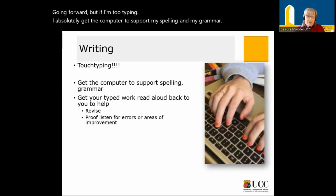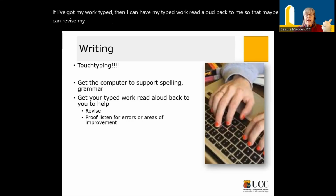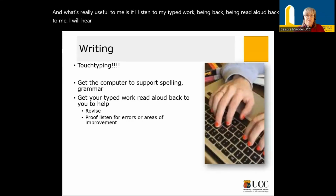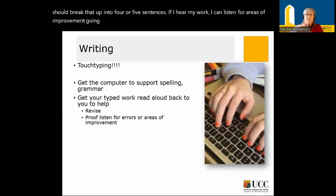If I've got my work typed, then I can have my typed work read aloud back to me so that maybe I can revise my work. And what's really useful to me is if I listen to my typed work being read aloud back to me, I will hear my errors. I will hear the fact that I made a sentence a page long and that I should break that up into 4 or 5 sentences. If I hear my work, I can listen for areas of improvement, going, oh, I should have made that clearer at the start, maybe, of that email, of that report, of that essay.